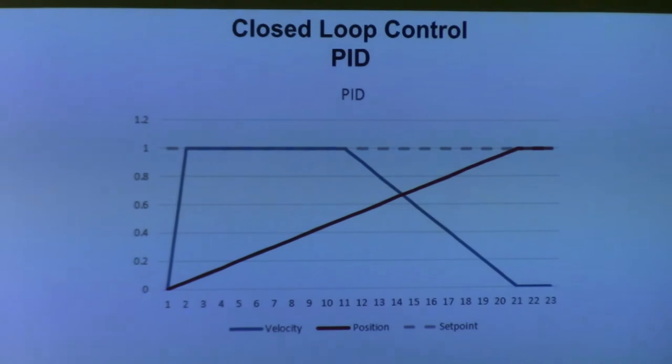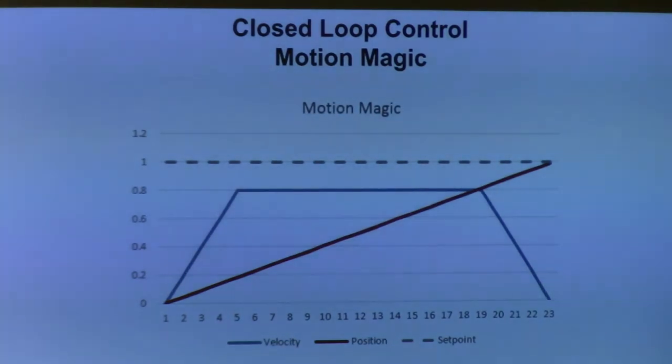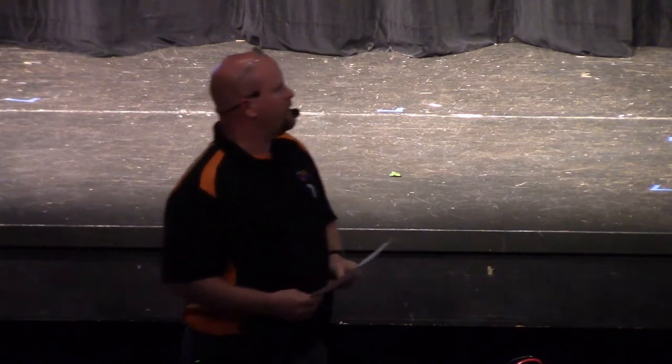Motion magic's a little different, where we define an acceleration. So we say we're not just going to go on and go. We're going to say we're going to ramp up at some rate till we get to a cruising velocity, and maybe not max. Maybe we say, you know what, we only want to drive at 75%. So we're going to say accelerate up to this 75%, hang out there, and then decelerate when you get to the set point.